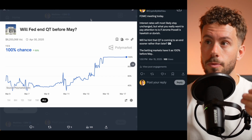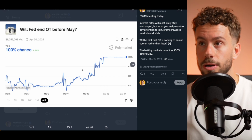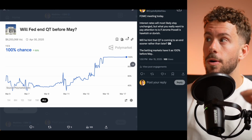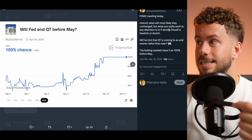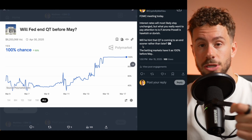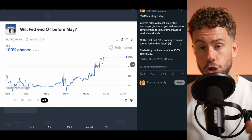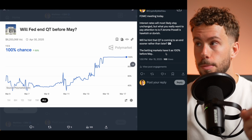Now, in terms of what we should be expecting, first of all, this is based on a betting market, Polymarket, and the Fed is expected to end QT before May. At this meeting today, though, interest rates will most likely stay unchanged, and what we really want to pay attention to is if Jerome Powell is hawkish or dovish. Will he hint at QT coming to an end sooner rather than later? The betting markets have it as a 100% odds before May.